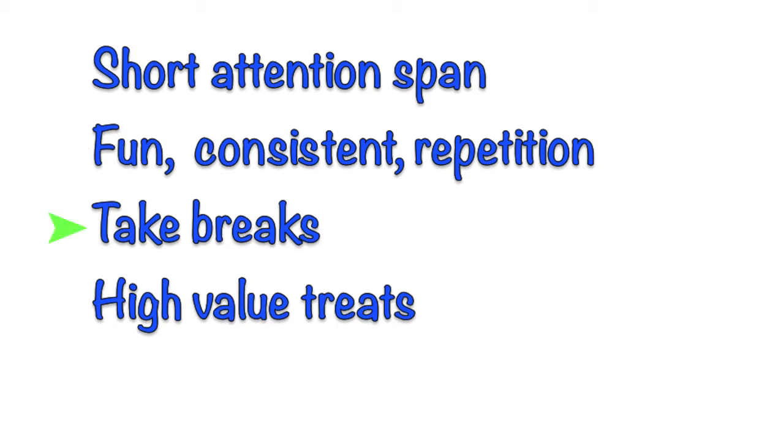Take your time and allow your dog to take breaks. You can always pick up the lesson later or the next day. Use very high value treats your dog thinks is really yummy. The pieces should be very small but high value because you want to reinforce each tiny move in the right direction.